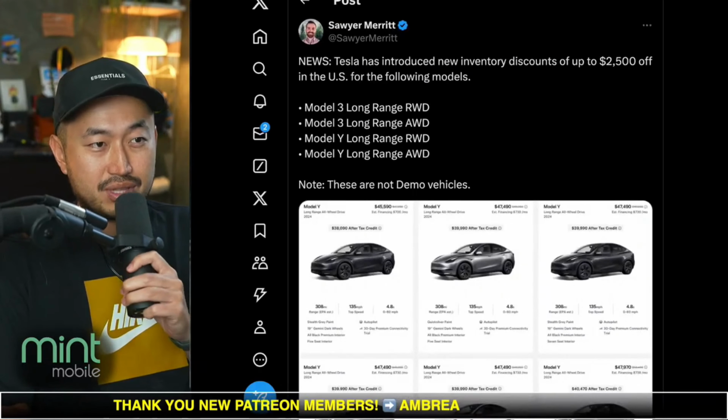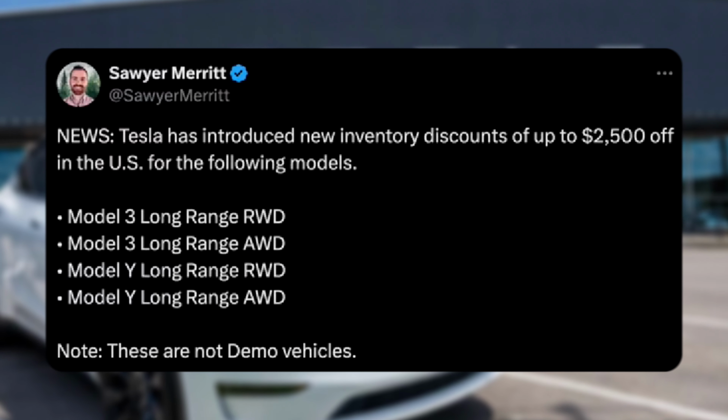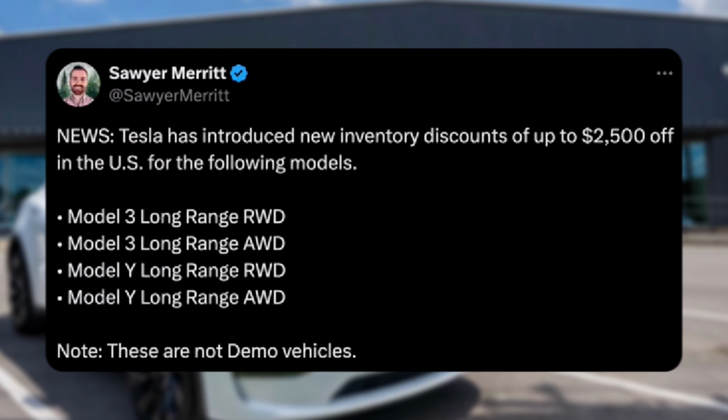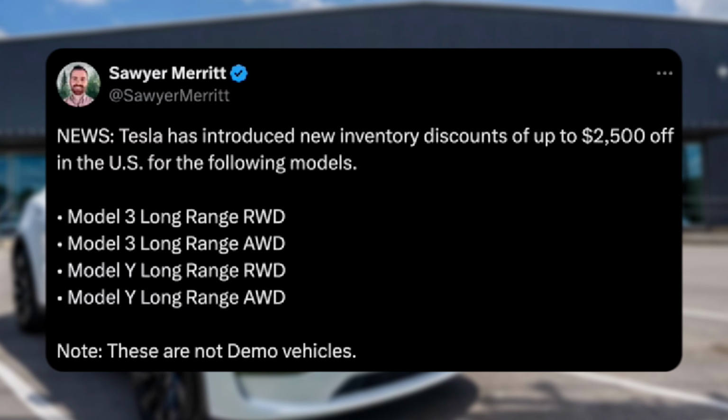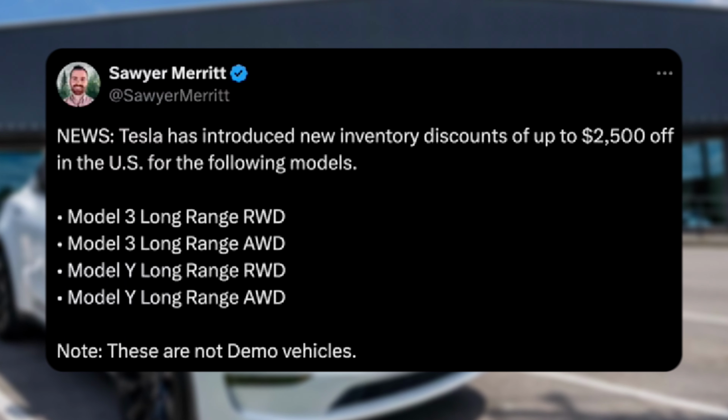This kind of goes in line with the discounts that we saw yesterday. Select Model 3s and Model Ys got an extra $2,500 discount that were not demo vehicles, and now we're starting to realize why, because the $2,500 discount is probably in line with the older 2024 models.